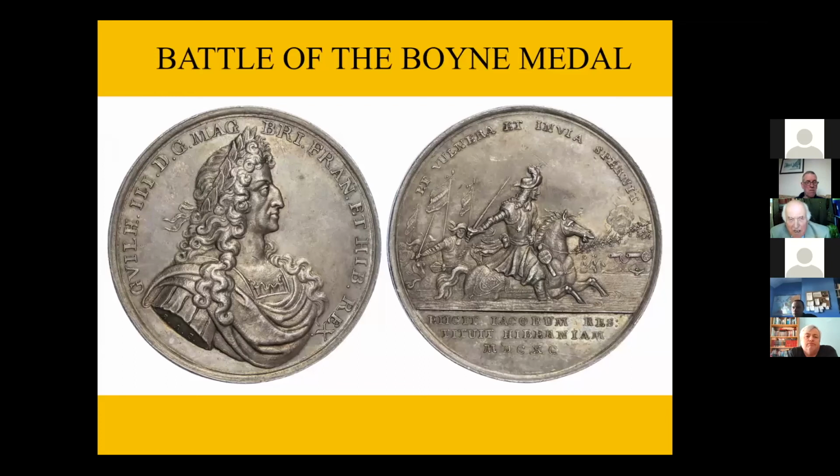Next, this is the Battle of the Boyne. This is a commemorative medal. These are privately produced and not meant to be worn. But I have seen examples of this medal with holes in the top where a cord would go through and could have been worn. I've also seen one with a medal ribbon bar mounted on the top. So this particular one was worn with a ribbon. But because there's no photographs about at this time, you can't tell if any old soldier wore them.